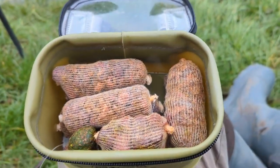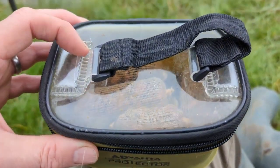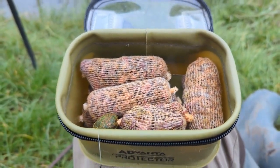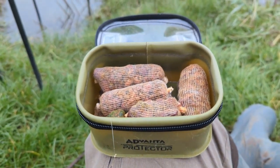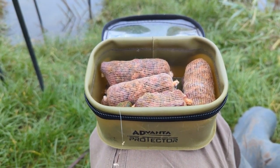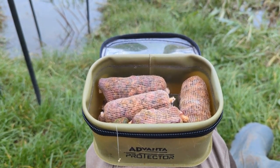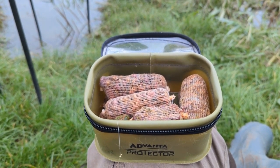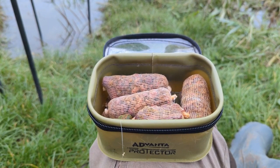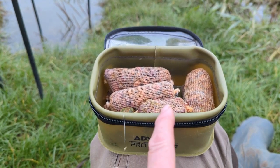I don't know if anyone's used these, but these are the little EVA Advanta pouches that they sell. What I do is tie up a load of PVA bags, not to any specific lengths, just guessing. They're all different sizes. Then I fill up one of these pouches and bring that out for a session. I wouldn't say I'm using a PVA bag every time at the moment, as I'm not too sure it will stay on or anywhere near the hook in these conditions.